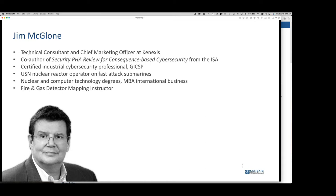We joke about this because I have a nuclear physics degree, and I used to run nuclear power plants for the United States Navy, and Conexus has to have a marketing guy who's an extreme technologist and really understands complicated things like control systems and physics. Otherwise, I would fail miserably at this job. I am the co-author of a book called A Security PHA Review for Consequence-Based Cybersecurity from the International Society of Automation. That book is a really useful book for evaluating all your safety functions to find out whether any of them are vulnerable to a cybersecurity risk.